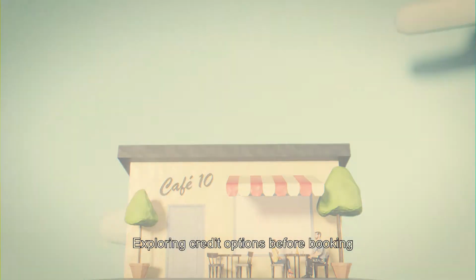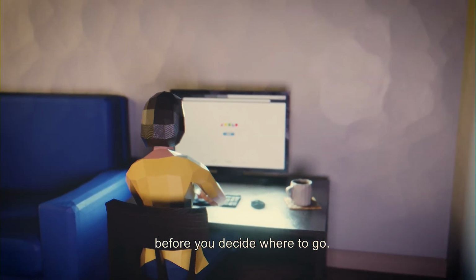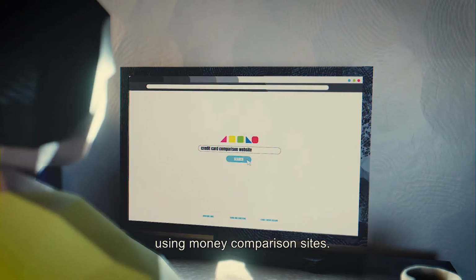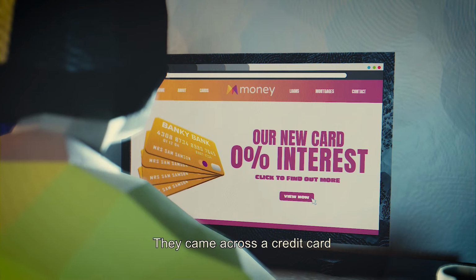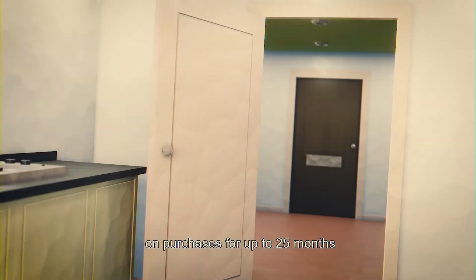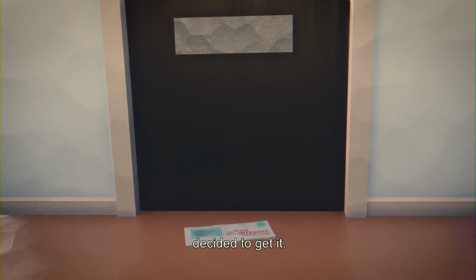Exploring credit options before booking means you can work out how you're going to pay before you decide where to go. So, Joe and Sarah did some research using money comparison sites. They came across a credit card that offered 0% interest on purchases for up to 25 months and, after passing the credit check, decided to get it.